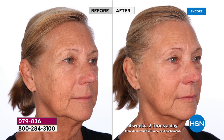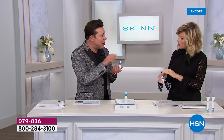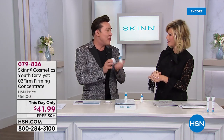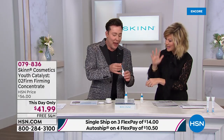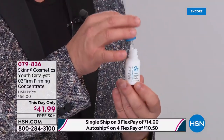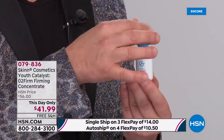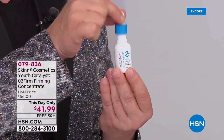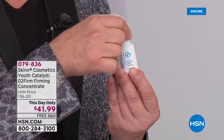Now, this is a booster. It's a youth catalyst. It's full strength. You just add one, two, or three drops to any serum or cream, so you can add this to the pep. As soon as it touches your skin, you can't even rub it in, it absorbs so quickly. I will say one thing though, if you want to use this right on the skin as an O2 Firm serum, you can put this one right on the skin as well for extra tightening and lifting.